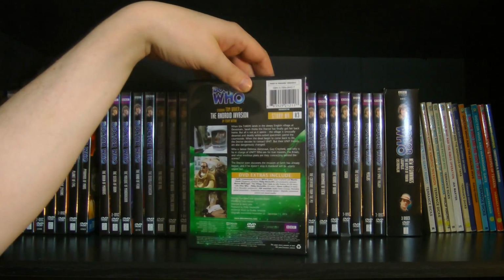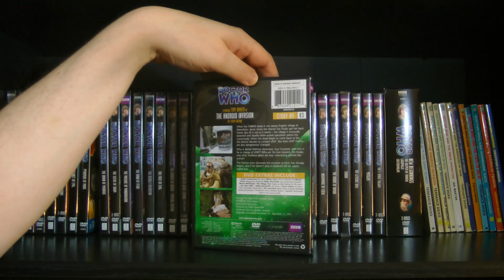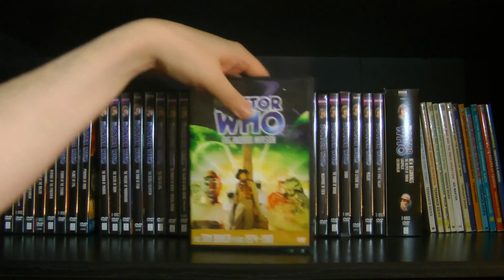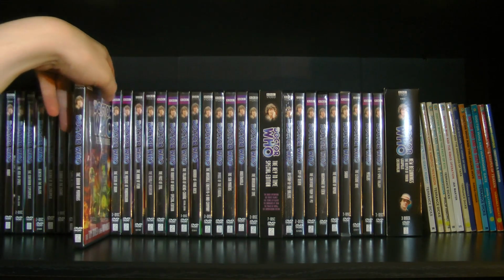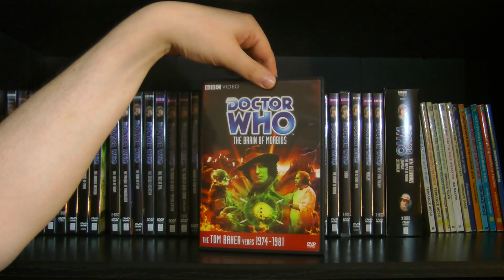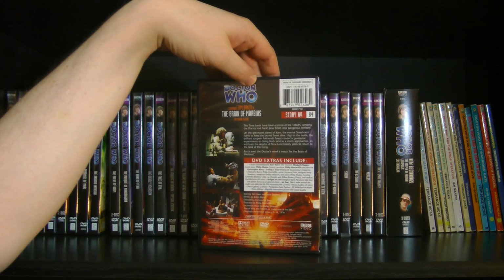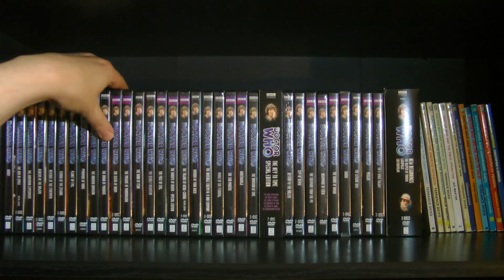Really fun one where the Doctor and Sarah find themselves in what appears to be a village of people, but they're actually androids. So it's a plan to create android duplicates and stuff. And here we have Frankenstein done Doctor Who style with the brain of Morbius. Great stuff. Always really enjoyed that one.